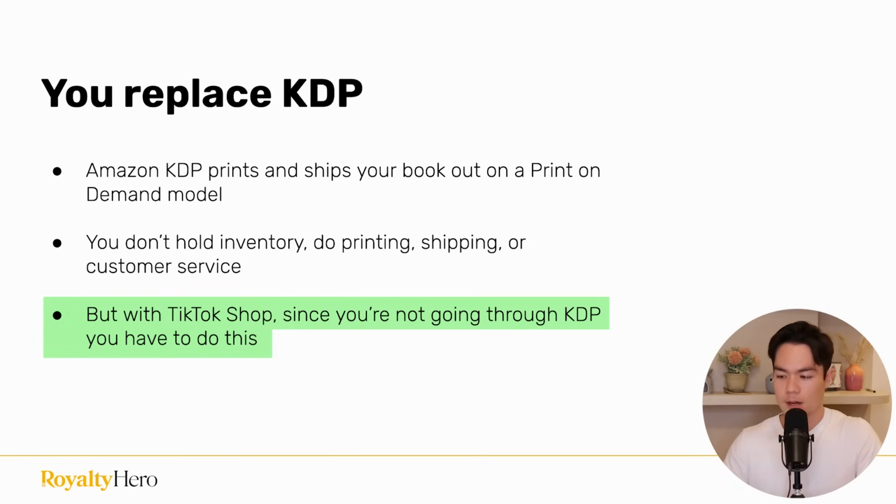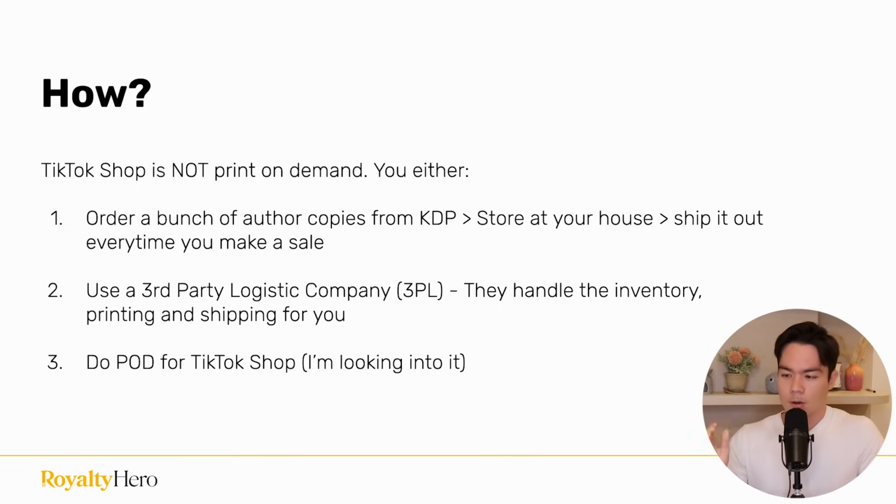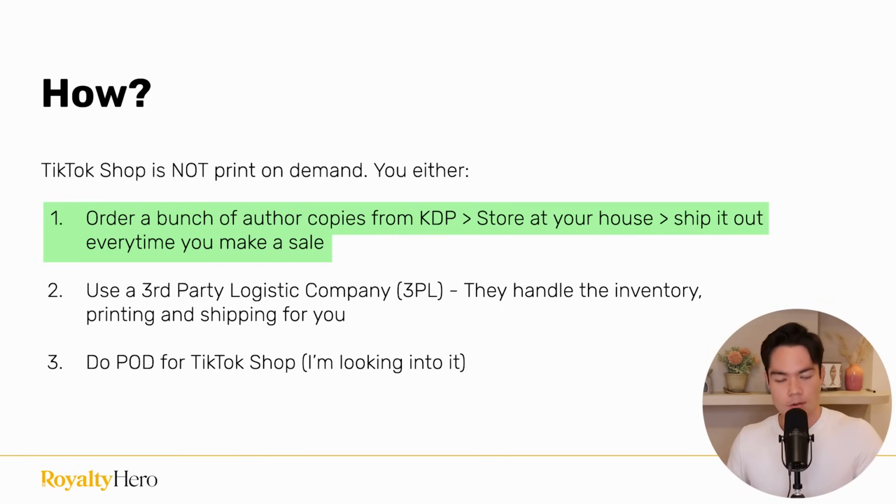But with TikTok Shop, you are not going through KDP, so you will have to do this. You're going to replace this. And that's why I say it's level 2. It's a little bit harder, a little bit more hands on. So how does this exactly work? Well, TikTok Shop is not print on demand. So option 1, you order a bunch of author copies from KDP, ship them to your house, and store them there.